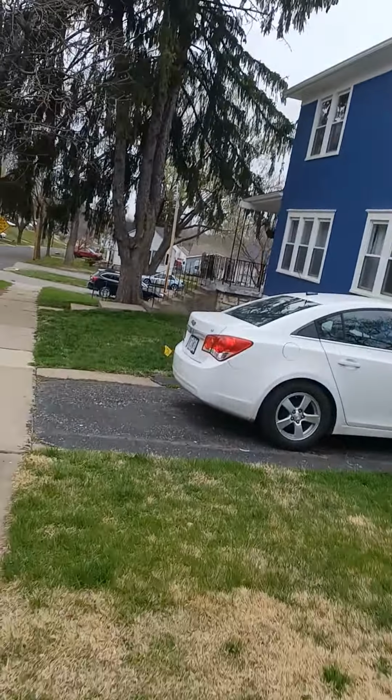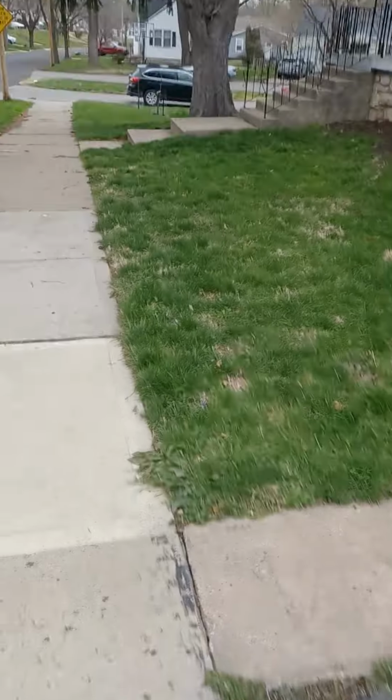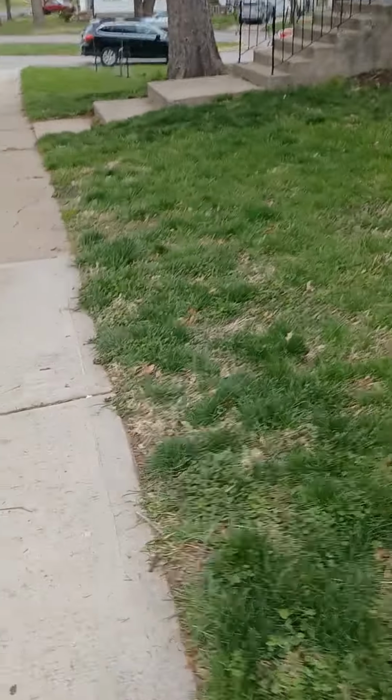We didn't hide one at this house. Yeah, we hid one at this house. This one was probably one of the most scary ones to do, but not the scariest, because we hid it at the end of their porch and there's so many steps.